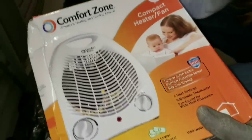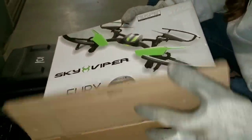A $15, is it in there? No. We got a $15 box. Can I get credit for the $15 box? Sure. Okay. And we've got another, is it in there?